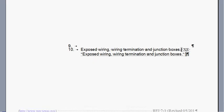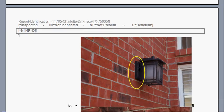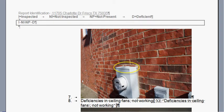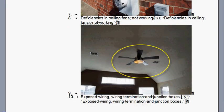Let's go back to where that was. Something jumped. There we go. So that area, that bracket, needs to be caulked. Likewise with the isolators on the right elevation, and the electrical meter.